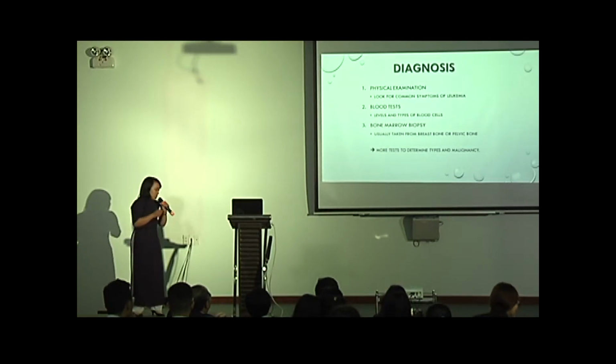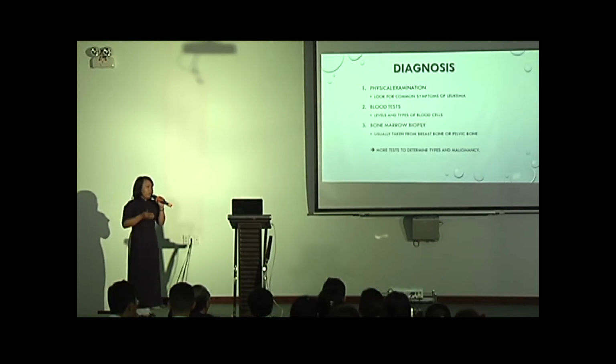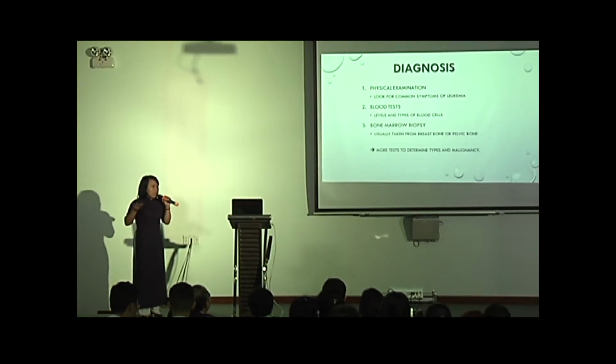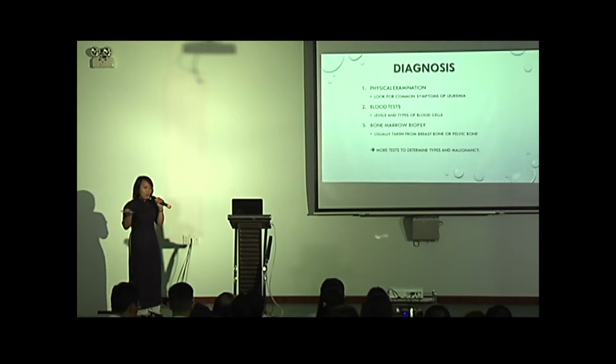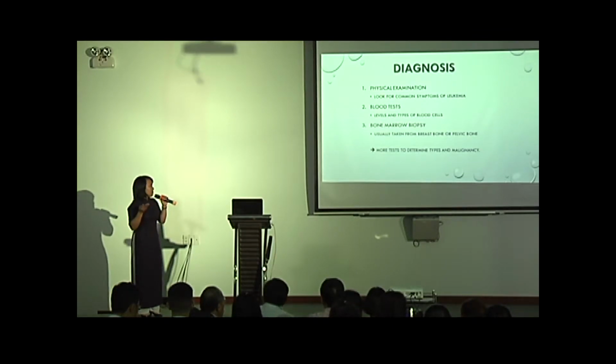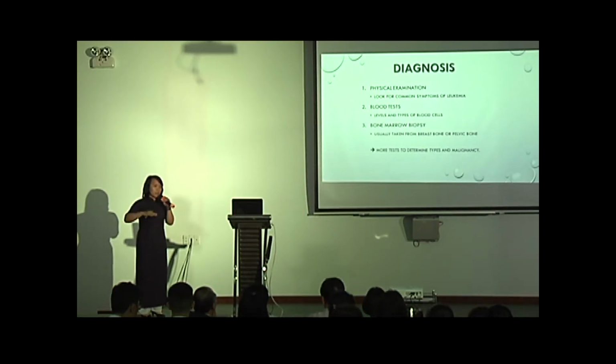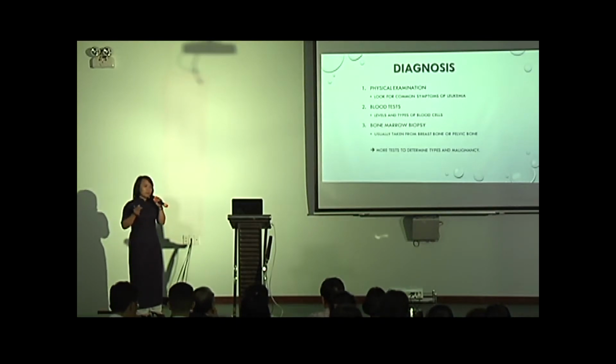If leukemia cells are found in your sample, your doctor may ask you to take more tests such as X-ray, chest X-ray, MRI of the brain, and so on, for them to make sure to create a suitable treatment plan.